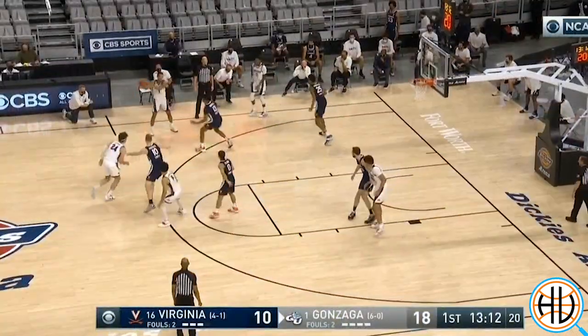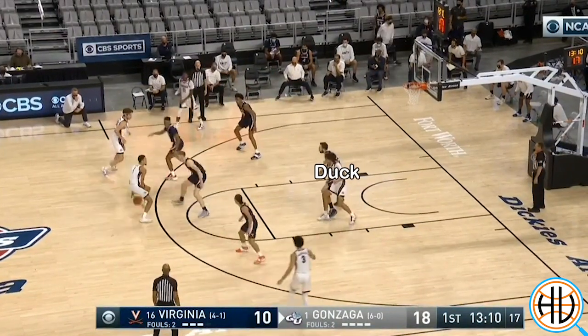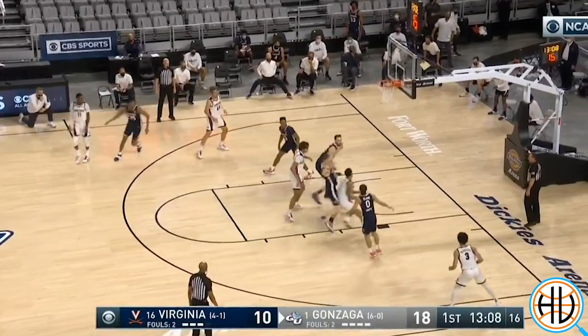Just for comparison's sake, here's a similar scenario. This time with Suggs coming off the screen and Watson ducking in. Instead of fighting to get over Watson like he did with Timme, Huff goes under and blocks the shot.